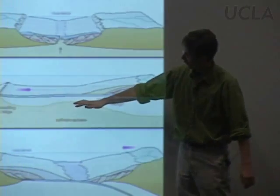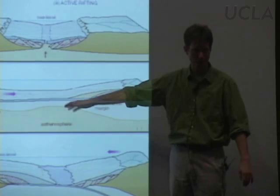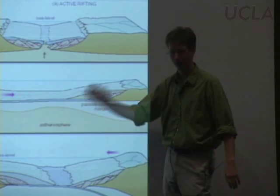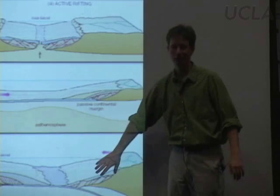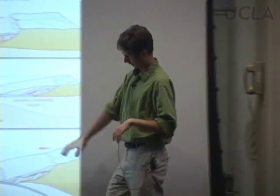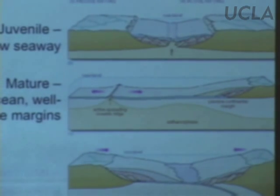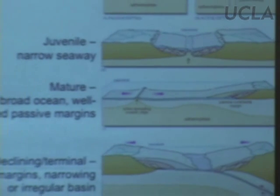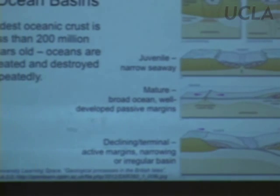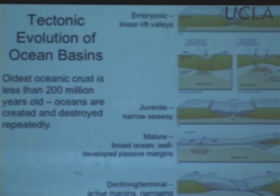Eventually, once this crust gets old enough and cold enough, it'll kind of want to be recycled. It becomes more dense, particularly the cold mantle underneath it, and recycles back into the hotter asthenosphere. You develop a convergent boundary. That convergent boundary may actually start recycling crust more quickly than it's created at mid-ocean ridges within the same basin, and the ocean starts to shrink. So at that point, it's not mature anymore. It's actually declining, or if it's about to disappear altogether, we could call it terminal. Okay, it's doomed. It's just not dead yet.